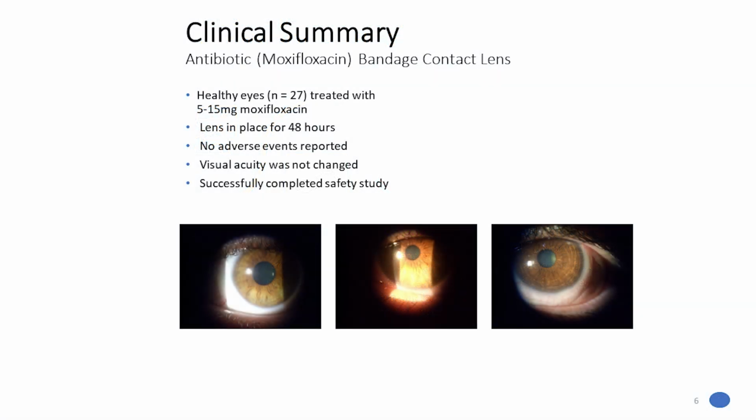So we've done a safety study with 27 patients. There were no adverse events reported. The patients all reported that the lens was very comfortable. They slept in the lens for up to 48 hours. Visual acuity was not changed. And we actually were going to go to a 50-patient study, but after seeing 27 patients with no adverse events and these results that I just described, we decided to stop it. There was no need to continue. So we're very pleased and very happy with that.